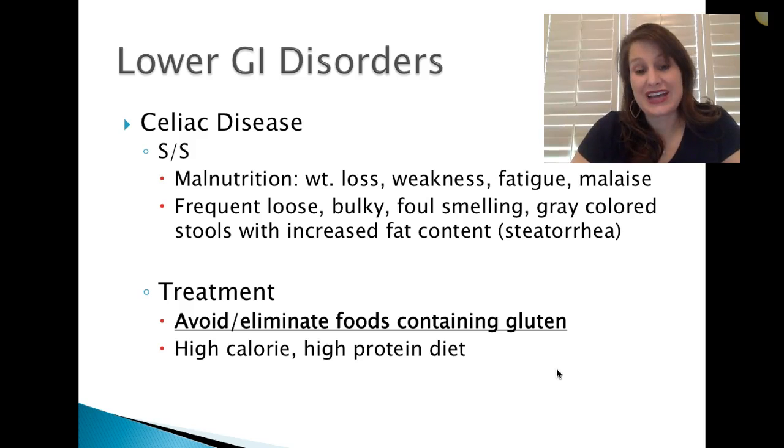We do want to encourage a high calorie, high protein diet because of the malnutrition and that weight loss to kind of get them back on track.